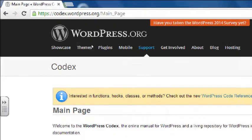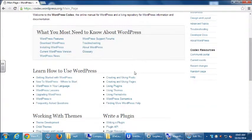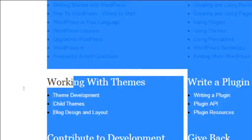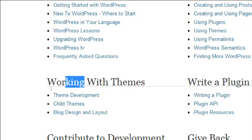Support documentation. And then you look under the section called Working with Themes, and you'll see Child Theme. So we're going to use that as our document to refer to what we need to do, just like we did last week. So Working with Themes, Child Themes.